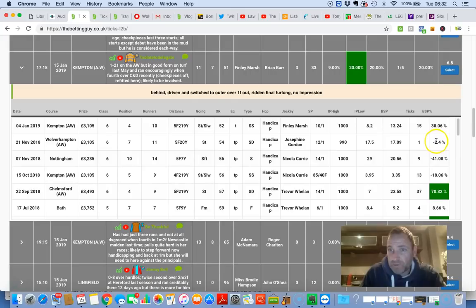3 of the last 4 runs, it never traded lower in the Betfair SP. So that is a potentially good one. The only worry is that, like I said, when it won the race, it didn't trade higher.